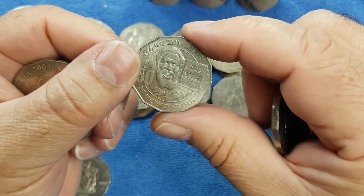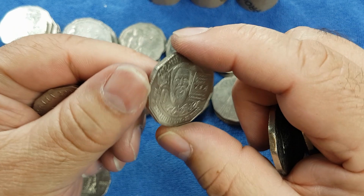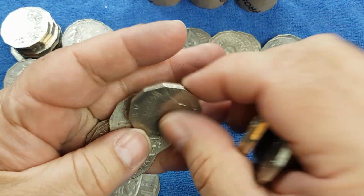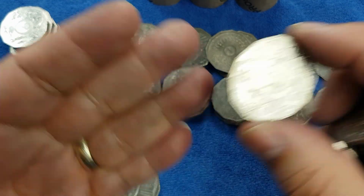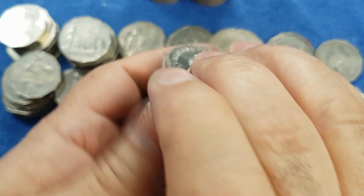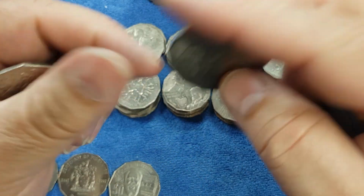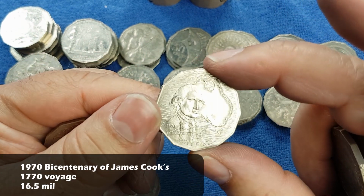Hey, there we go. We've got an Eddie Mabo, another low mintage coin, and one that we already have for the book. So we have an addition again to the Red Poppy Fund. Lovely. And there, for the first time, we have the 1970 Captain Cook. It's not in bad nick.